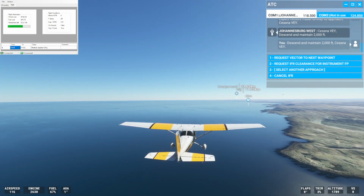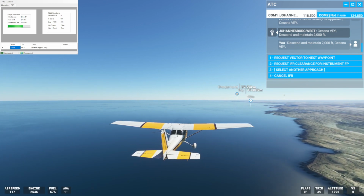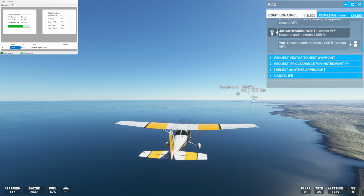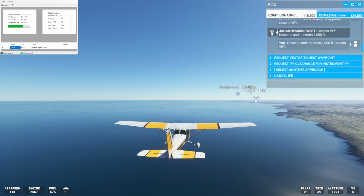But anyway, we are roughly around about 2,000 feet. We've got about another 37 kilometers before we actually get to the airport itself. So this is going to be interesting to see how the AI approaches us and does the final approach and all that sort of stuff. I'm hoping for a much smoother landing than last time.